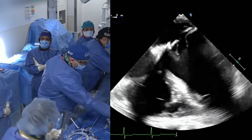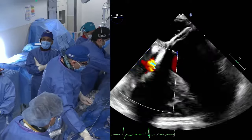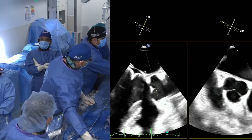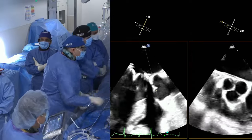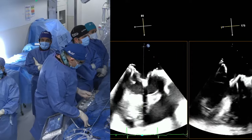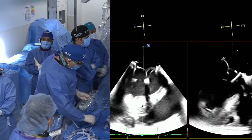Tricuspid valve there, as you can see, and the mitral valve in the center, mild TR. Left atrial appendage clean. Aortic valve great, no AS or AI. And we focus now on the mitral valve, bicommissural. You can see the mitral valve prosthesis.